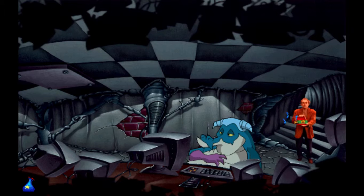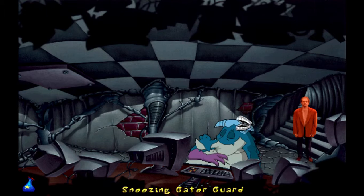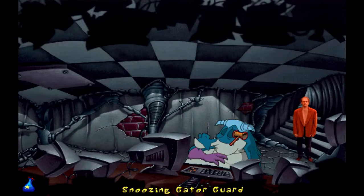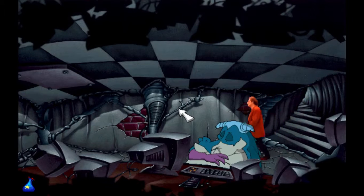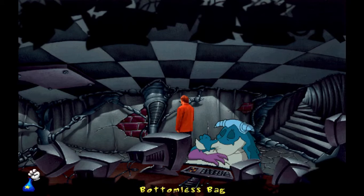Oh, you can't hold him open anymore. Oh yeah. Snoozing gator guard. Can we now hit him with a hammer? He's already in dreamland. Okay. Nothing really to do here.